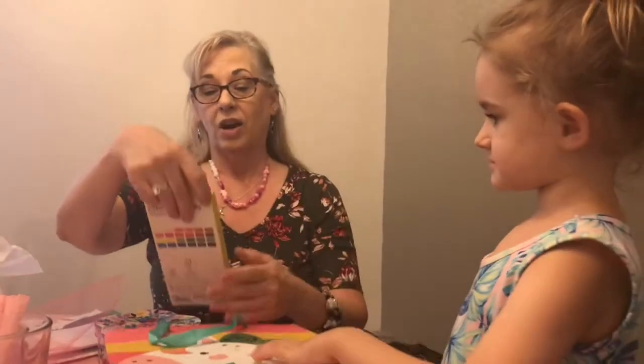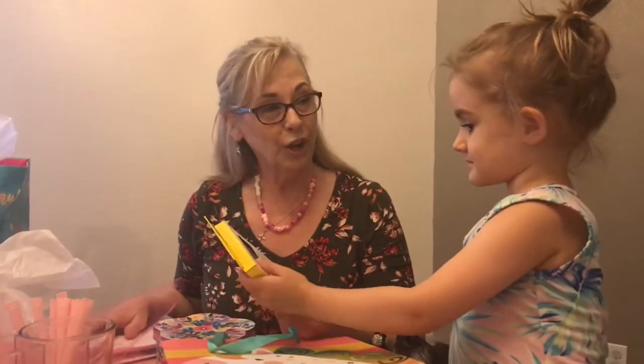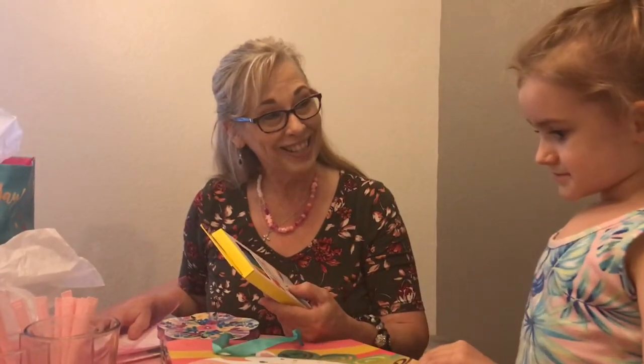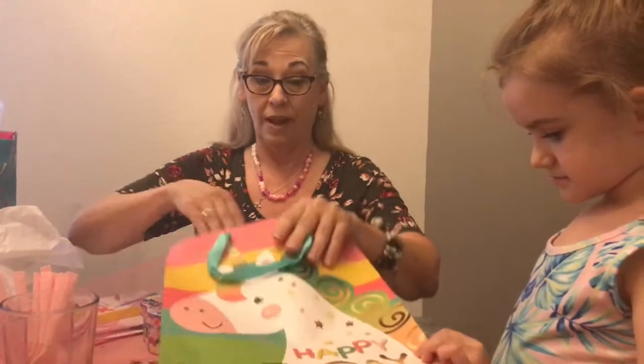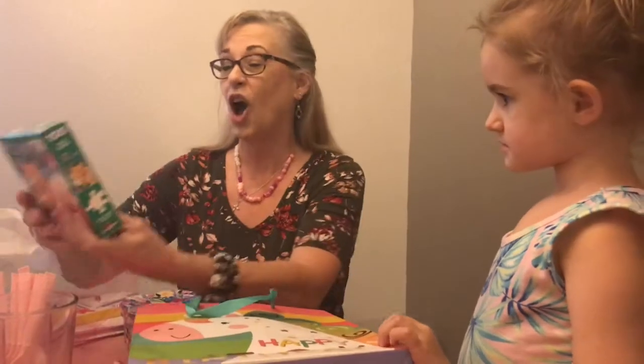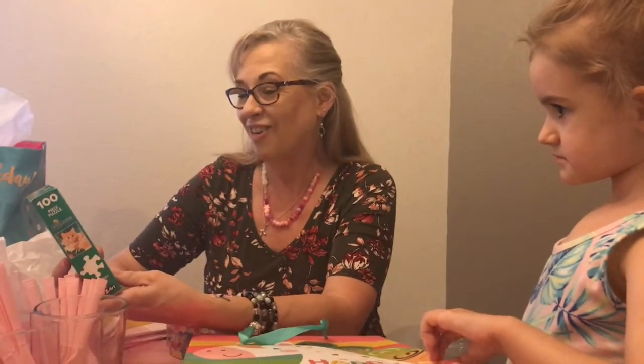And these are colored pencils for me to color in my coloring book, right? She said we have to find a flower coloring book. Yes, and I noticed that there were lots of flowers in there. And oh my goodness, what is this? Oh, that's a cute puzzle. Thank you, honey.